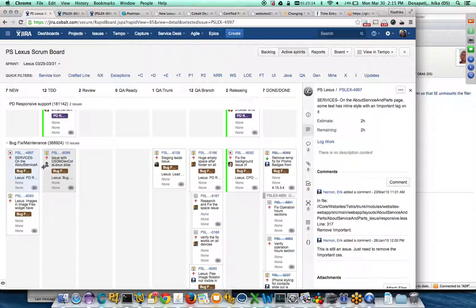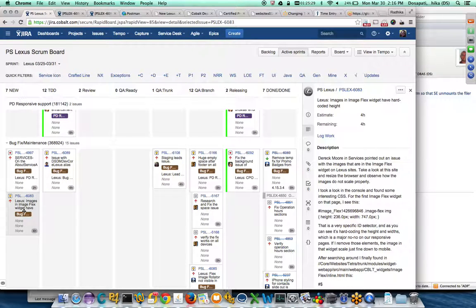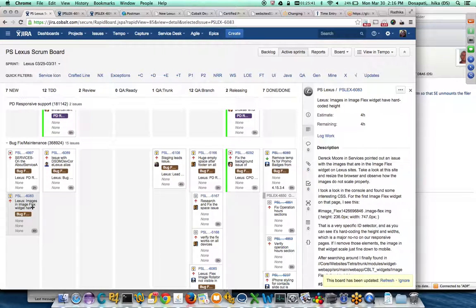Okay, great. You want to assign it to yourself then? I'll take one, and we'll leave the other one. Yeah, I'll assign it to me. There, I just assigned it. Okay. We'll leave the other one as is, the Flex Image widget one, 6083. So somebody else. Okay. So Pune, if you have nothing to work on, any UI thing, you can grab this 6083. And this is a UI story.